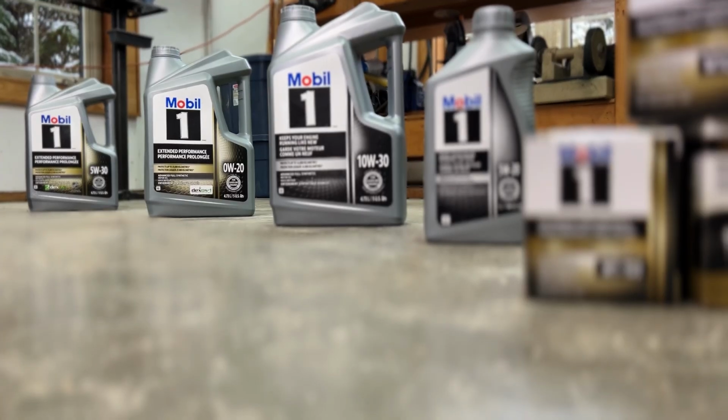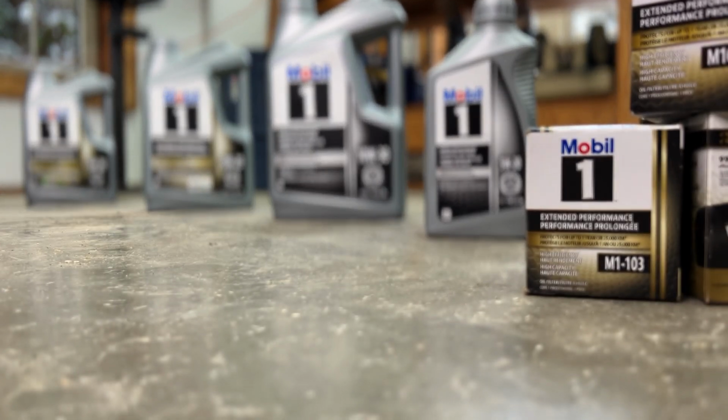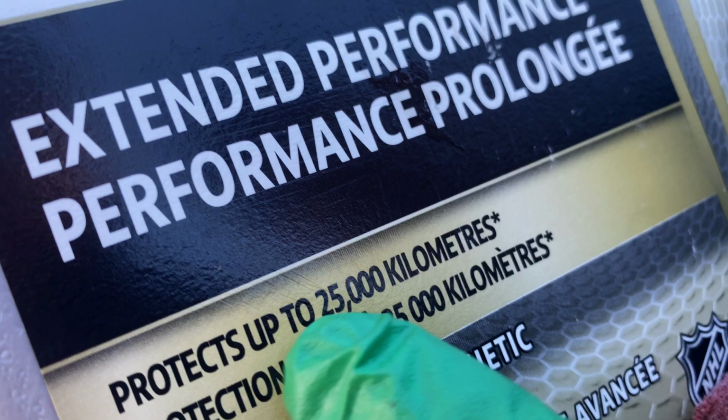Mobil One offers one of the top brands of motor oil, and I trust it completely when I'm doing my own oil changes. They've got formulations for high mileage vehicles like mine with grades and types that make for easier cold weather starts, extended times between oil changes, and internal cleaning action that gets rid of sludge buildups.